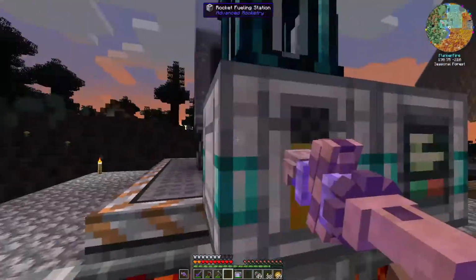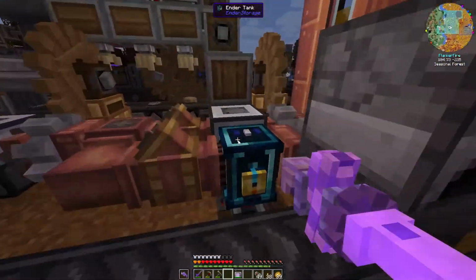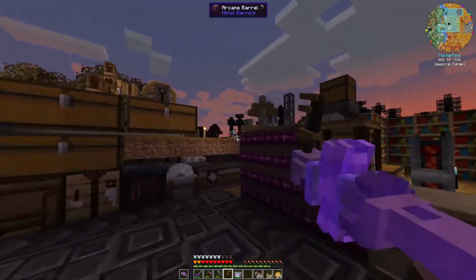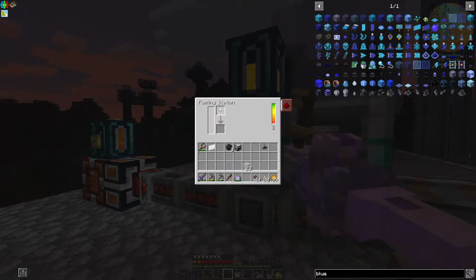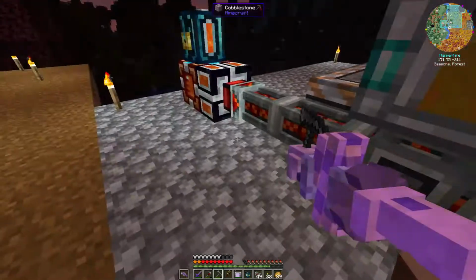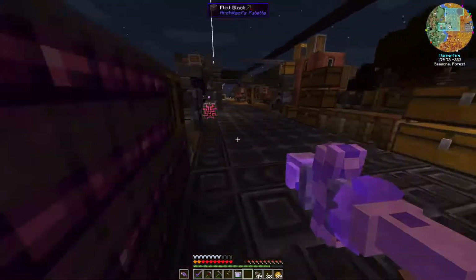It would be nice if I could just set this on top and it would fuel up. Why don't we try that? Probably not going to work. Oh, I can't see it. You filling up? No. Oh, but you could put a bucket in there? Interesting. So can I just set this? That work? No, that does not work. Oh, you know what we could do? Easiest solution is usually the easiest solution.